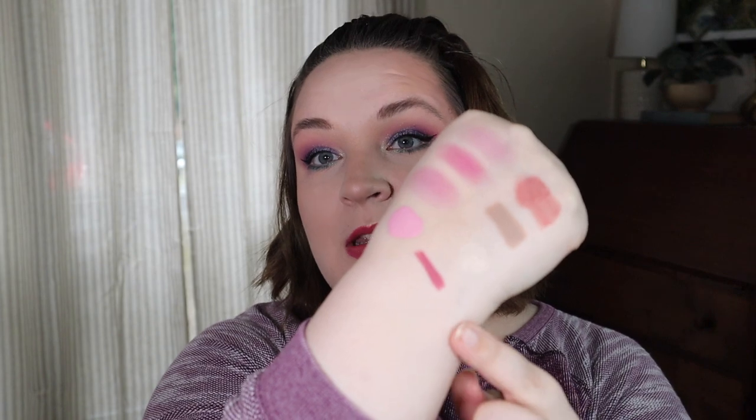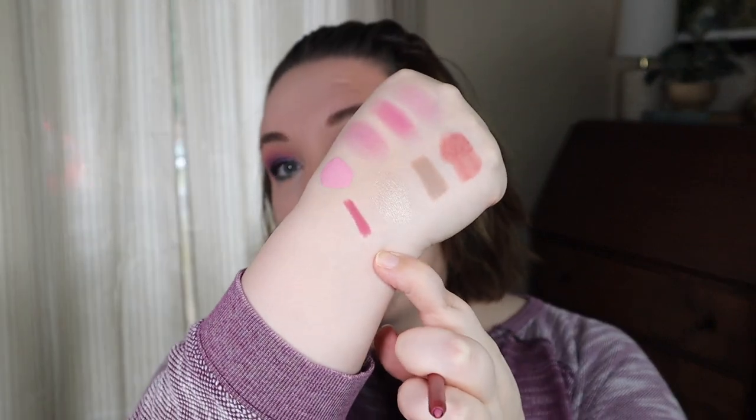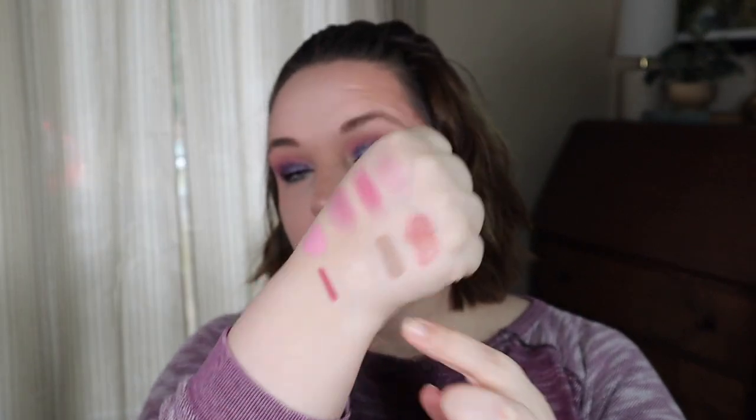Let's do it here. I think this is just going to be a really good cool toned lip liner for me. I am trying to finish a lip liner, but it's very warm toned. So I think this will be a good option either to mix with it or just for other variations of a lip look. A lip look, is that a thing?